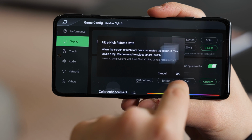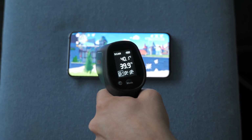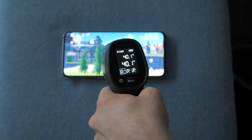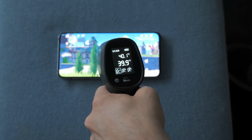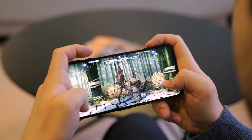Temperatures were fine on the phones even with the fans on the ROG and Nubia turned off to preserve some battery, but if you're gonna be playing for over an hour, I would definitely recommend keeping the fans on to keep the hardware in the device fresh. In both conditions, with some of the most intensive games, the phones were still comfortable enough to hold.